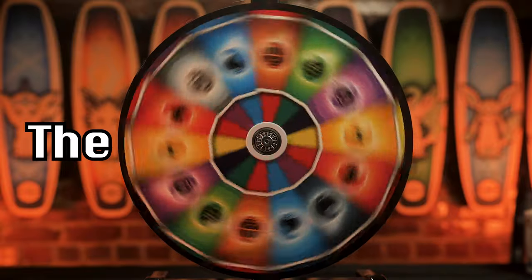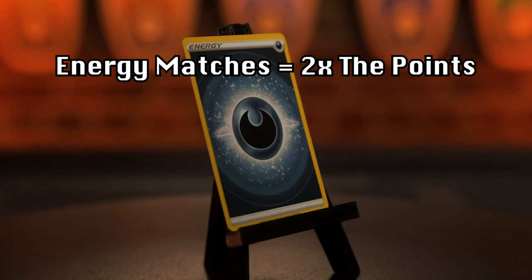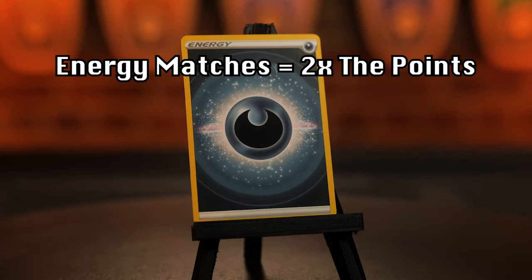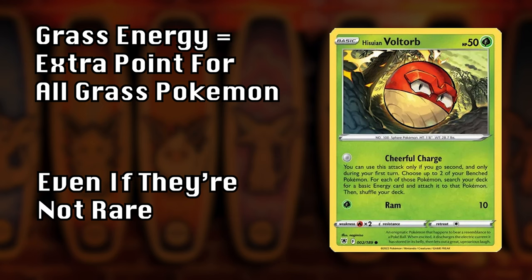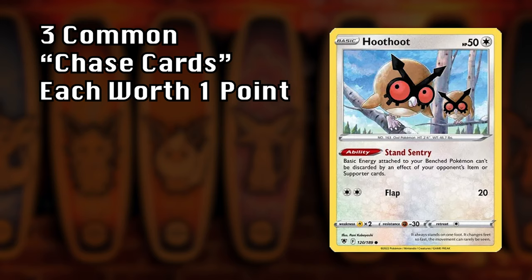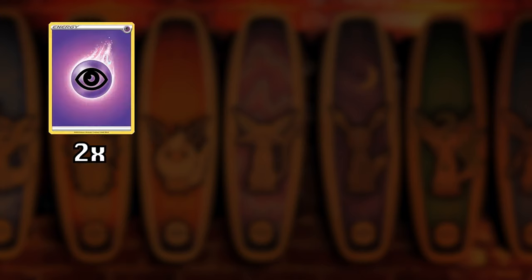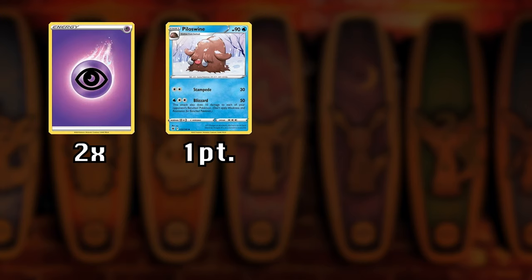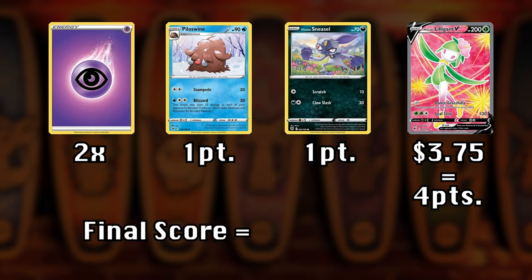Each week, we'll also spin the wheel of energy to determine this episode's type advantage. If the energy in your pack matches the type advantage, then your entire pack gets a 2x multiplier, and you get an additional point for each mon of that type in your pack. Lastly, there are also 3 randomly chosen common chase cards that are worth 1 additional point each. So if your energy card matches the type advantage, you pull 2 randomly chosen common chase cards, and your rare card is worth $3.75, that will be rounded up to 4 plus 2 points for the common chase cards, gives you 6 points, times 2 for the energy, and your final score is 12.